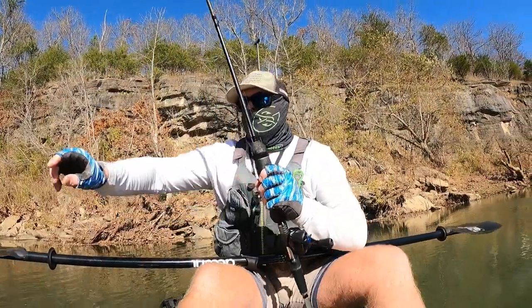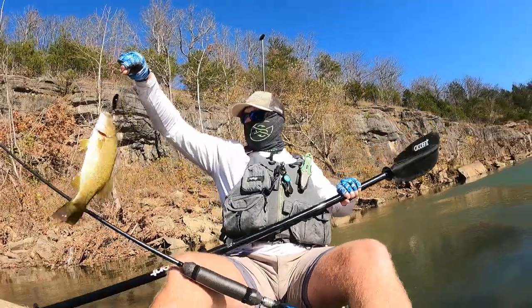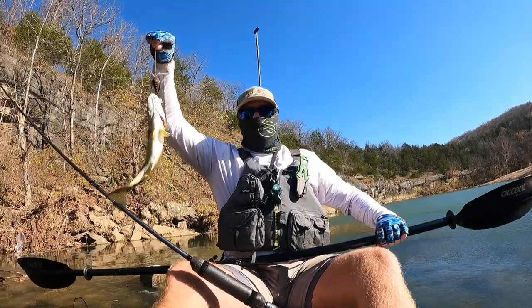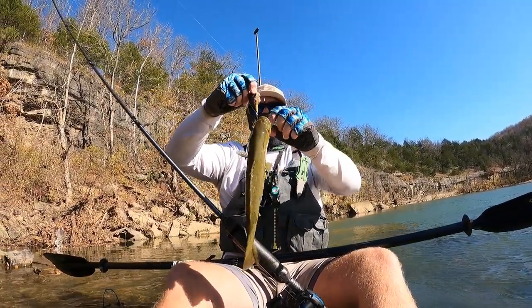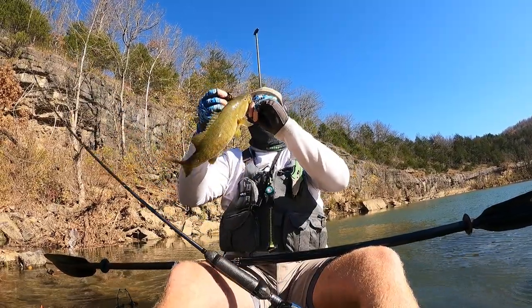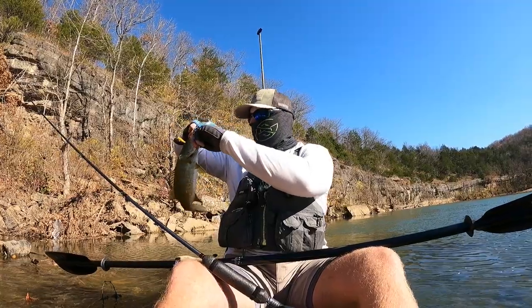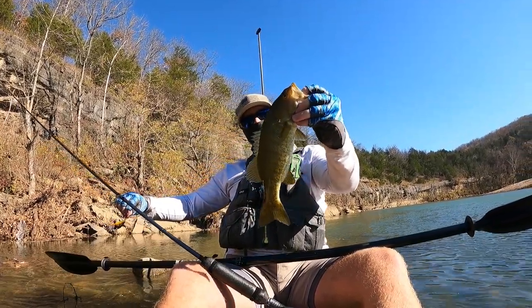I'm about to hit some rocks though. Boat flip. Oh, yeah. The wind's blowing me right into this island. Oh, that's a wreck. We got him in the boat though. That was awesome. There was just a gust of wind there that pushed me into this big rock peninsula here, probably 13 and a half.